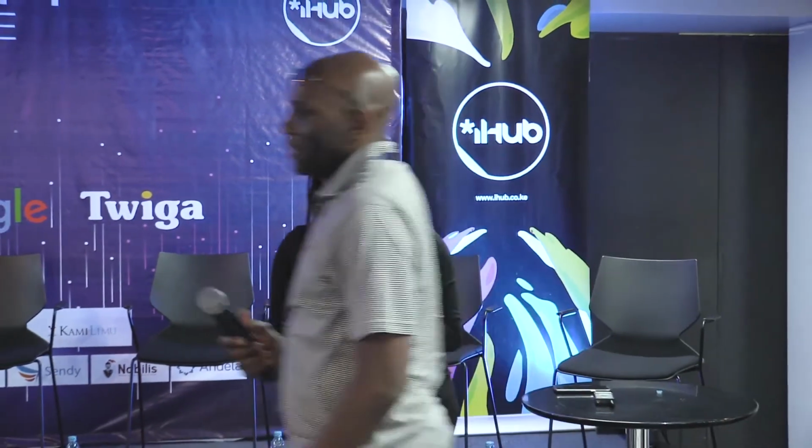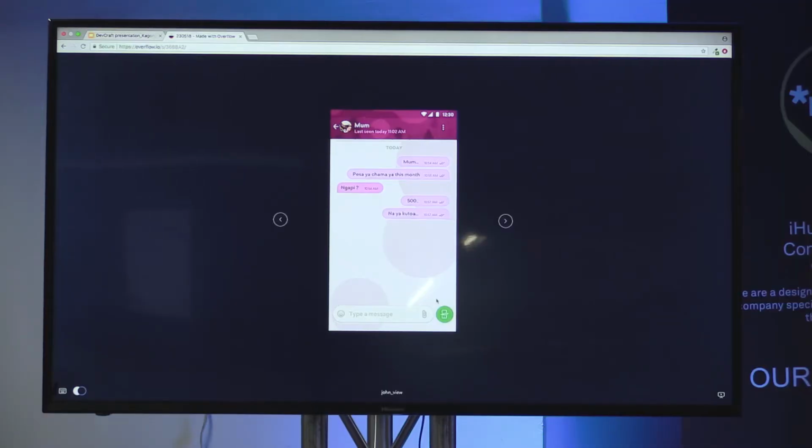Same scenario. Use this interface to send money to mom, to request money from mom. Use this interface and think aloud. Imagine you're sending money to mom and you're using this interface. It's on your phone. How would you send money to mom using this interface, using Bonga?